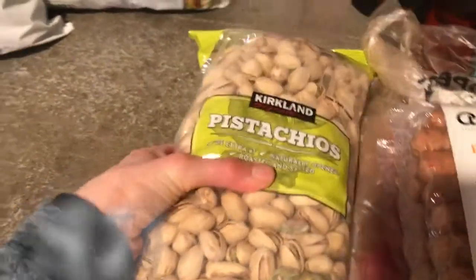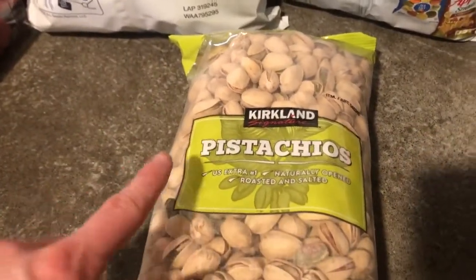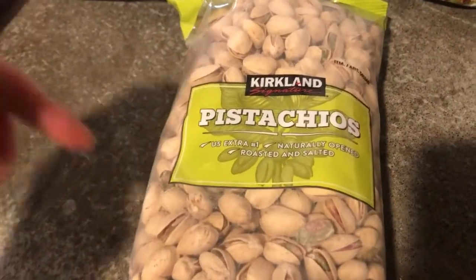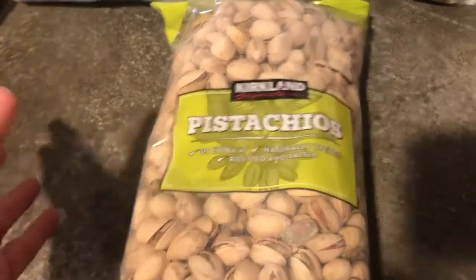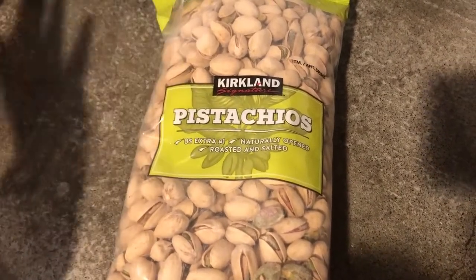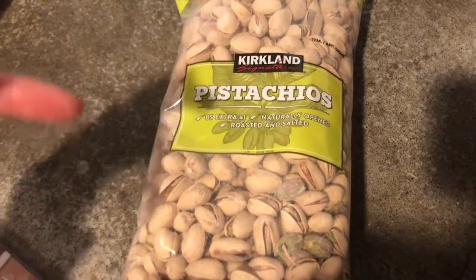Pistachios. I recently discovered the kids, because I had small little packs of these, and they kept fighting over them. I had two packs, and they kept making me shell the nuts so they could eat them. So I was like, well, this is $15, I believe, if I'm saying that correctly. If not, look up on the screen. And why not just buy this and they can have a pistachio and an apple for a snack. And they will be happy little clams.